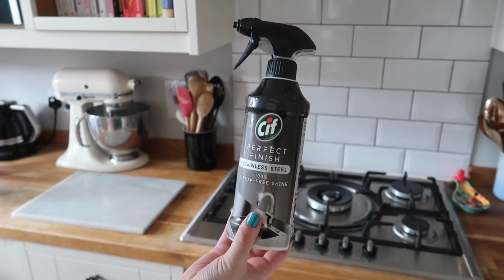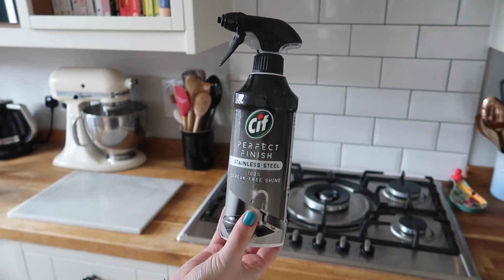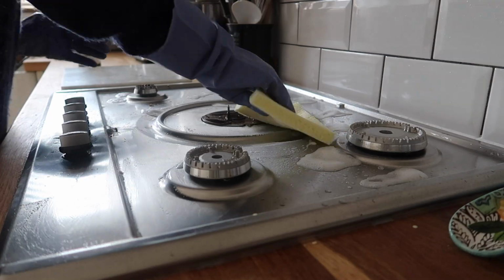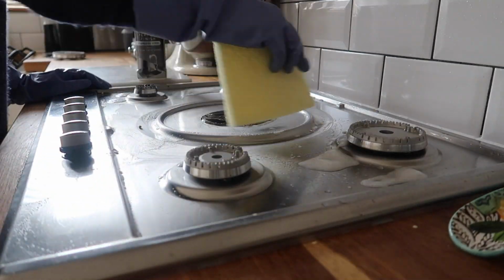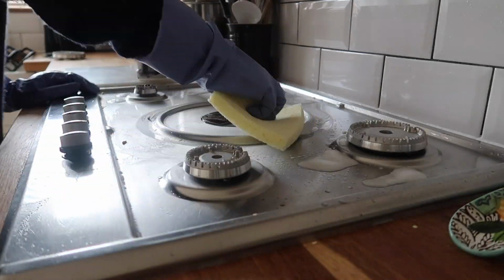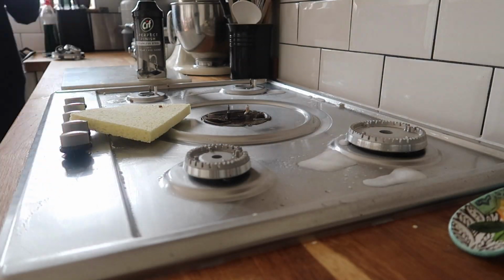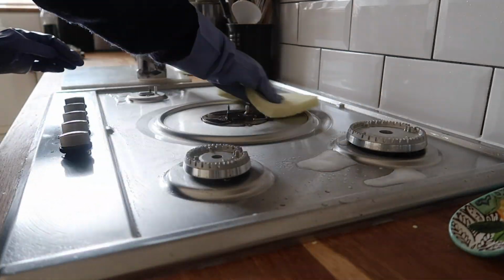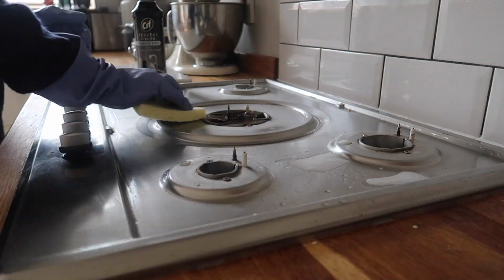I use Sift, which is the stainless steel one, and I just spray oodles of it. Not sure if it's too much or too little, but it seemed to do the job. And I spray it all over the hob, and I take the little rings off, or I took them off gradually. I realised that I should do it as I went along, because a lot of grease and grime gets underneath them and you can't really get it out without taking them off.